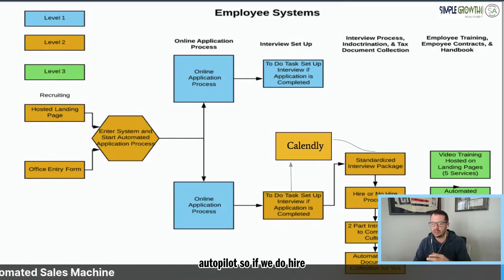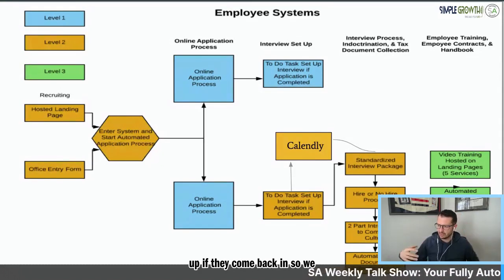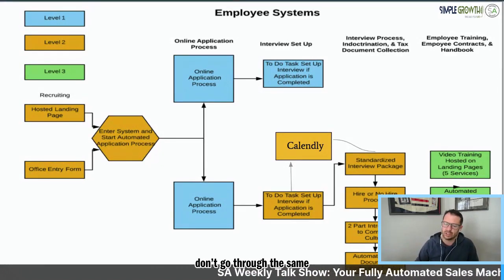So if we do hire them, we go down this process. If we don't hire them, there's an automated process to alert the person in the system and tag them up if they come back in, so we don't go through the same process of interviewing them again.